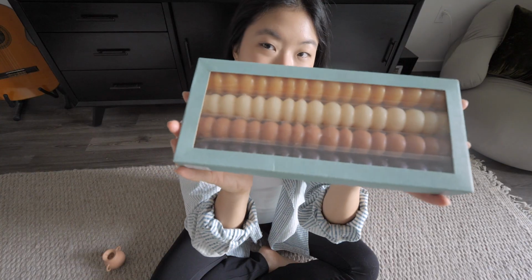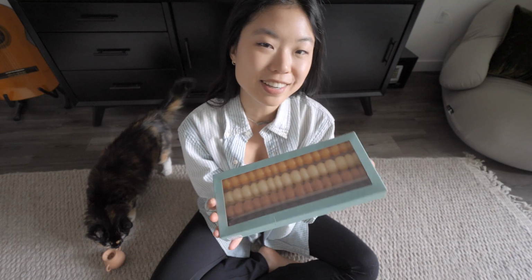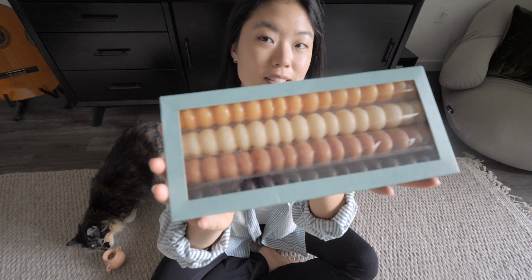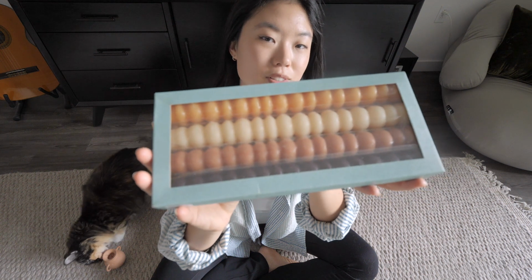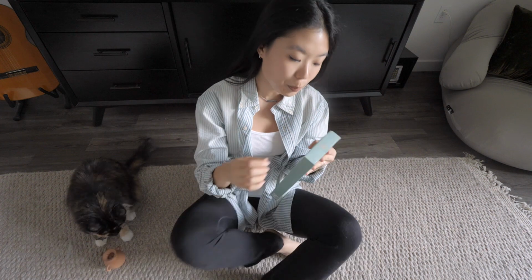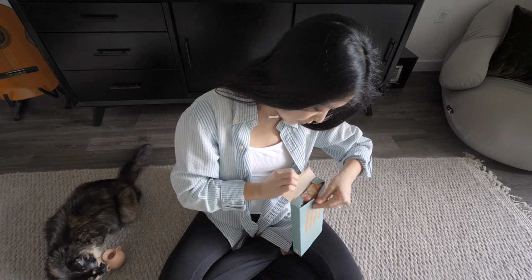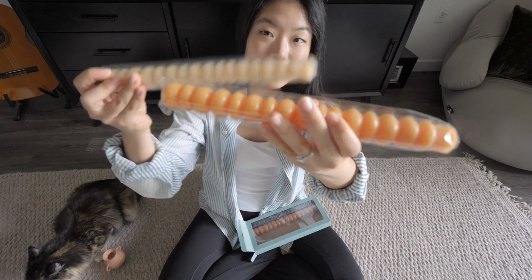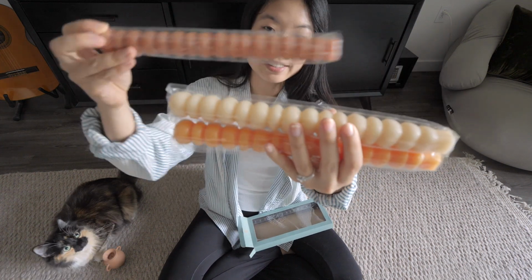So these are the taper candles. When I showed these to my husband, he got so excited because he thought it was macaroons. It does look like some sweet dessert or chocolate or something, but nope, it's wax. They're all kind of fall themed colored. It does look like chocolate.